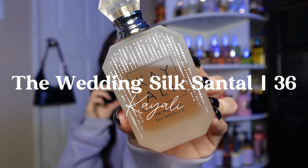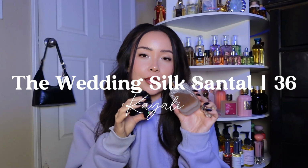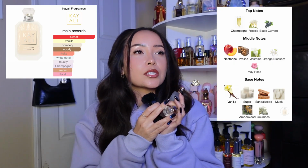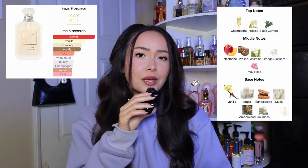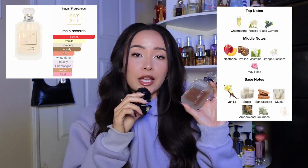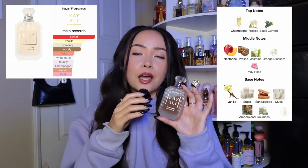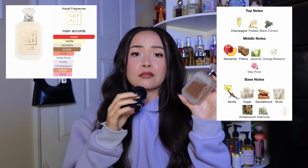Of course, I had to include the Wedding Silk Santal in this list. This is such a romantic scent. I mainly smell vanillas in this, but there are the most gorgeous florals. There's the most gorgeous, what I think smells like pear. The notes say lush nectarine, but yeah, I can almost smell this juicy pear vibe. This is so pretty. I would most definitely wear this to a wedding, and it's so good that other brands have kind of come out with inspirations of it.